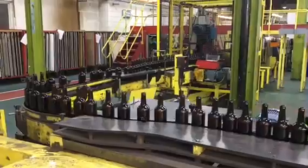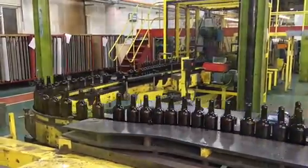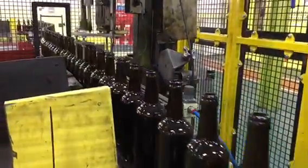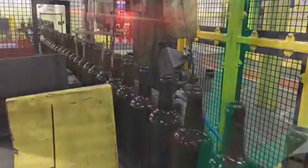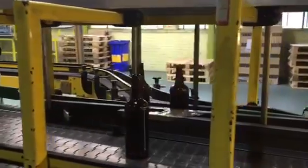So they all line up, pass along here. The next stage is the top is just stamped. They're still hot and slightly soft at this stage. So the top is just being stamped down to make sure it's level so the caps stick. And then there's lots of laser quality control which checks the bottles.